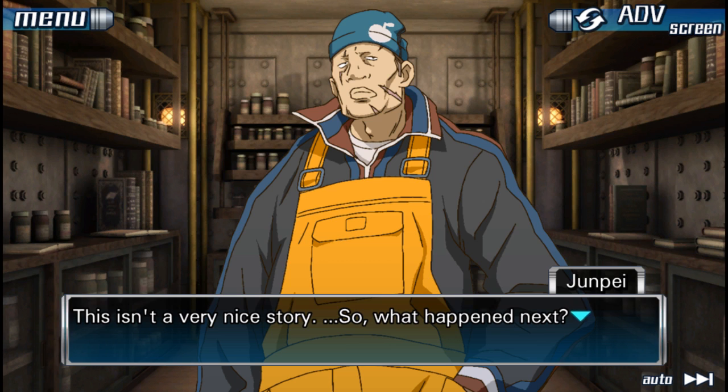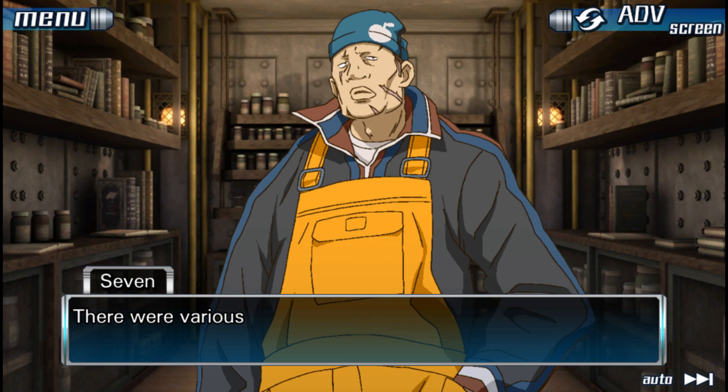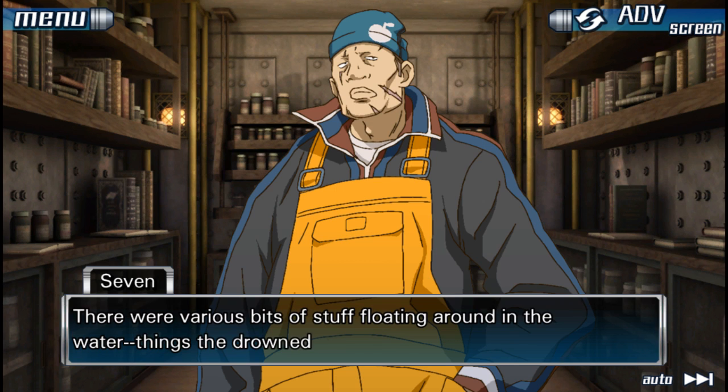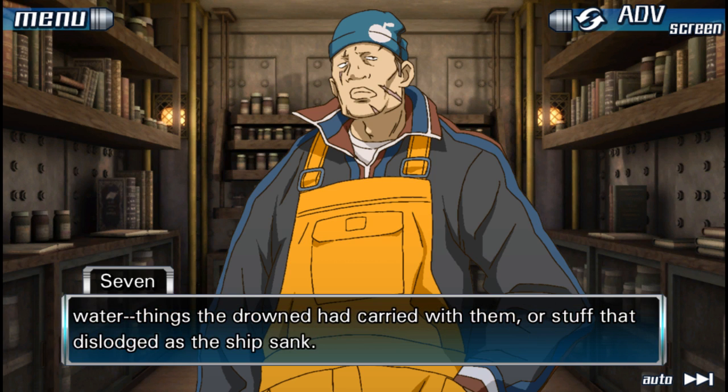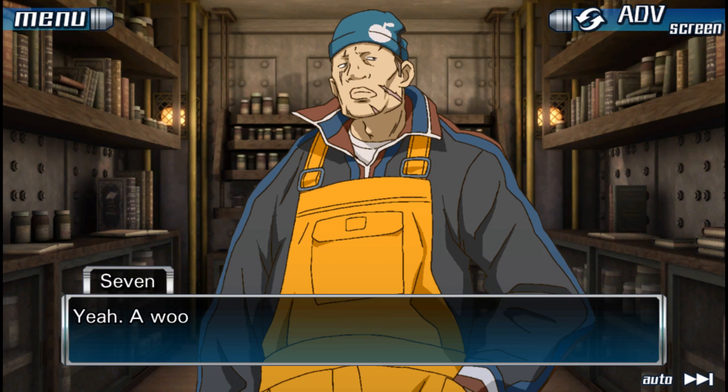So, what happened next? Well, they say the McKay Bennett recovered something more than just dead bodies. There were various bits of stuff floating around in the water. Things the drowned had carried with them, or stuff that dislodged as the ship sank. One of the things they found was a coffin. A coffin? Yeah, a wooden one.